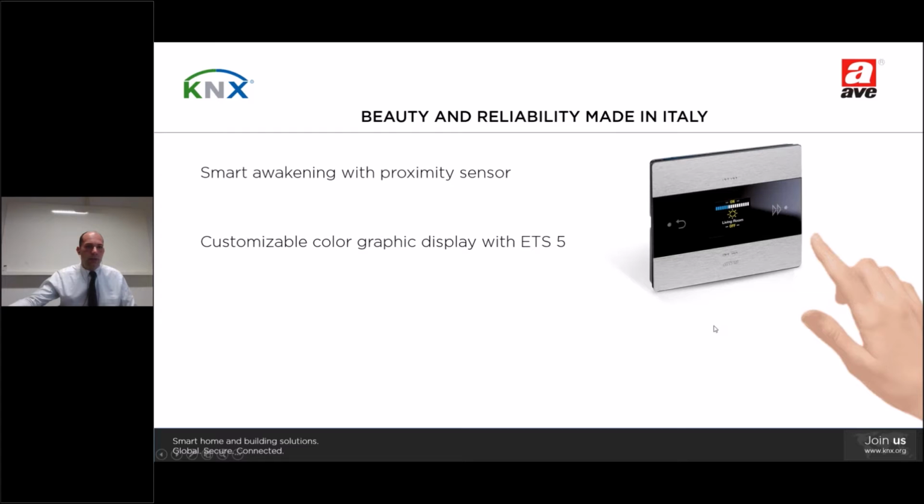So we can add icons, change colors, etc. We have 2 RGB LEDs on the left and on the right side with a wide range of possible functionalities, so that we can use these 2 LEDs to give as much feedback as we want to users and customers.